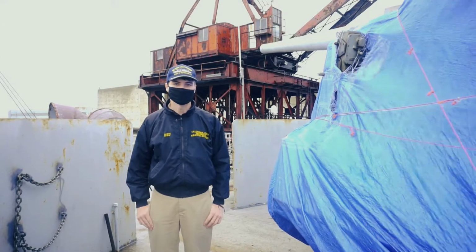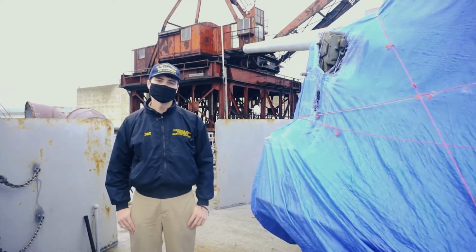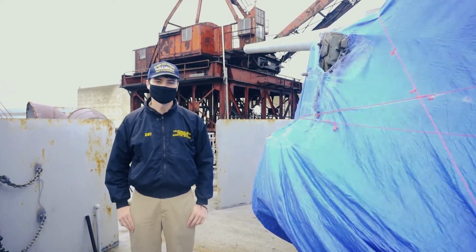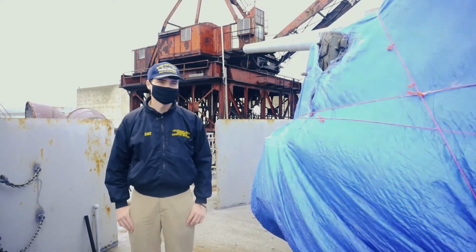Welcome to the 5-inch gun. Now, why is the big gun on the rear of this ship? Well, the ship was designed to be fast enough to outrun submarines, so if a submarine was chasing you, you'd be able to engage them with this 5-inch.